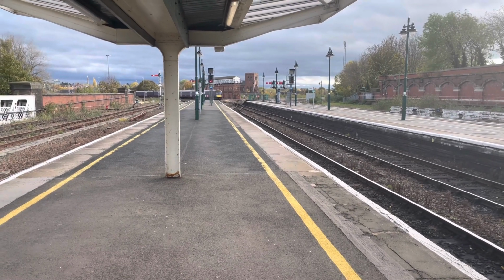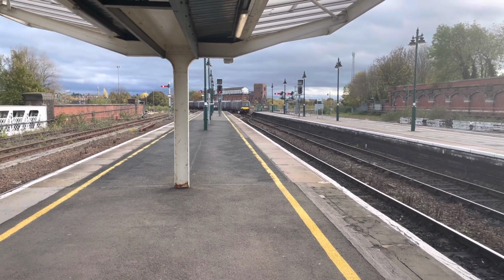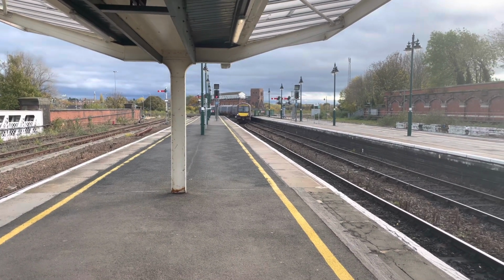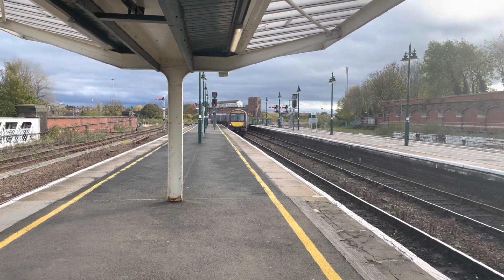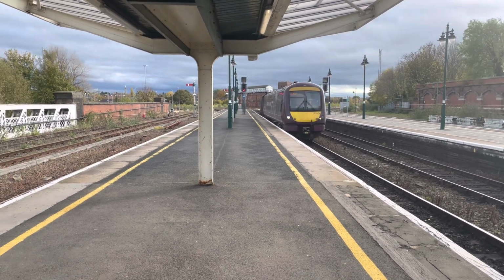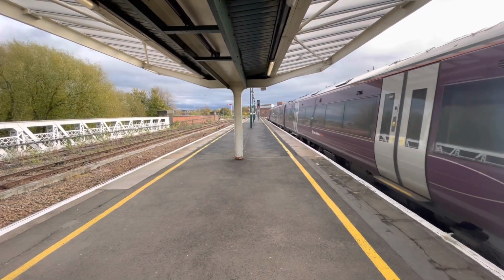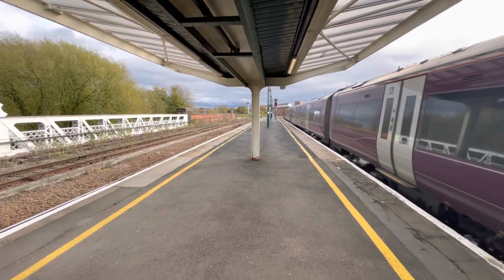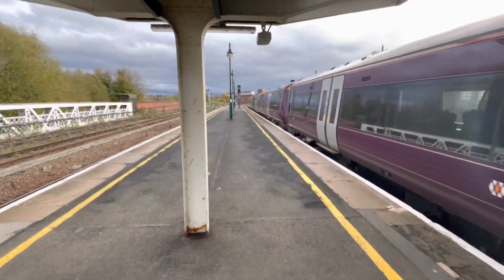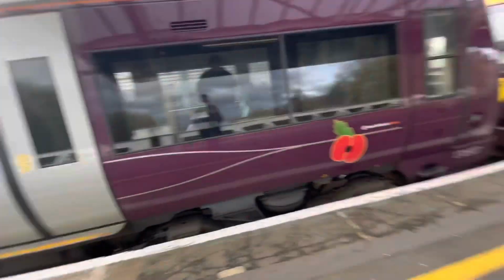Right, here comes the West Midlands Railway service, a delayed service terminated here at Shrewsbury from Birmingham New Street. And good, it's some 170s because I was hoping to film these as well as the new 196s. The front unit is 170504, which is connected to the rear two units, which are 170507. Oh, it's got the poppy on as well.